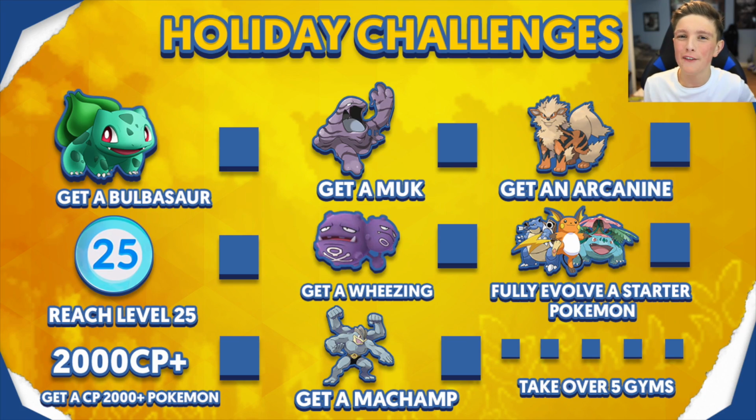And then also get a Muck and get a Weezing. Now, Muck and Weezing are two of my favorite Pokemon. And another challenge I've set myself is get an Arcanine. Now, Arcanine is a Pokemon which I absolutely love. Obviously, if you guys saw the last episode, we missed out on an Arcanine, so I honestly really want one of these, and hopefully we can get one while we're on holiday.